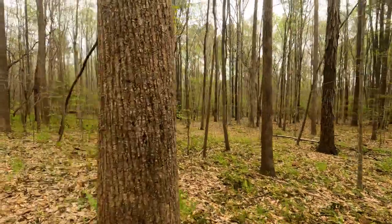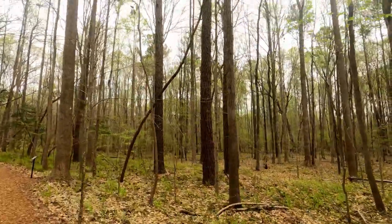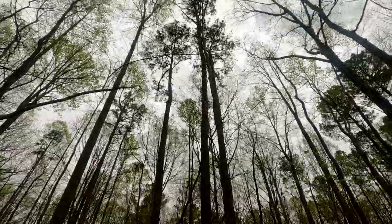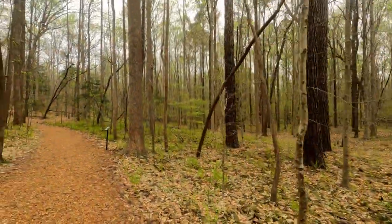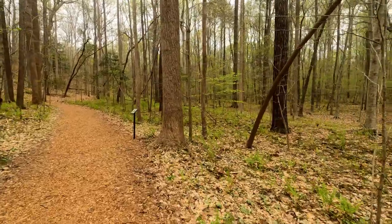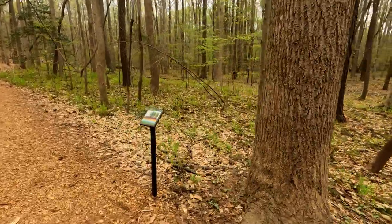But look off in the distance here in the woods. Very pretty. Look at those pine trees. Pine trees right along the side of the other trees. You don't see that often. Usually one of them will crowd the other one out, but I guess they had gotten tall enough that they get enough sunlight to survive. But let's do this one here.